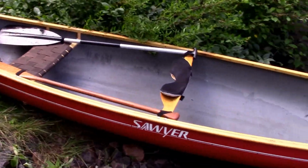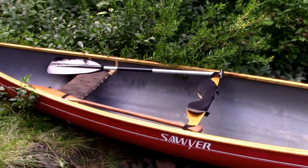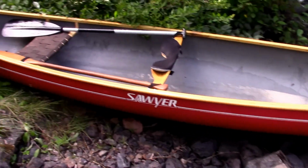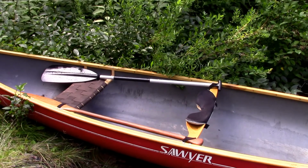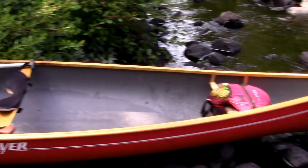I have set up the boat for a single carry. The boat by itself is pretty well balanced, so I'm hoping the weight of the life jacket in the back will help to offset the weight of the paddles in the front. I hate a front heavy canoe. I really like a balanced canoe. So 10 minutes down the trail later, we are at the end.